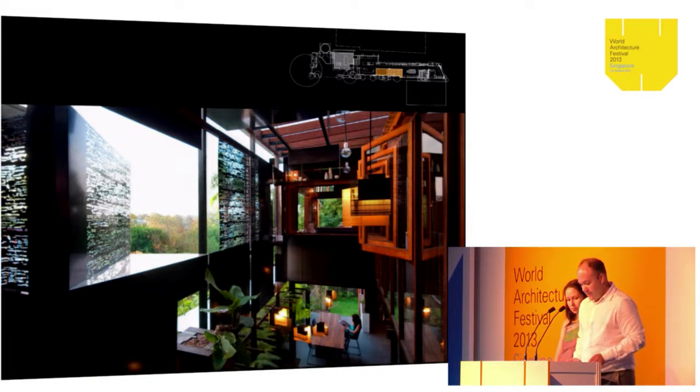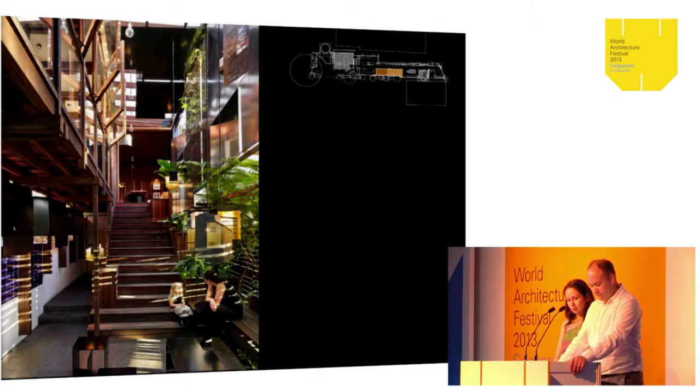Within the atrium, the boundary wall transfigures into a delicate screen that protects the space from the western sun while allowing visual permeability. The atrium space becomes the heart for living, utilising the stair as a social space.